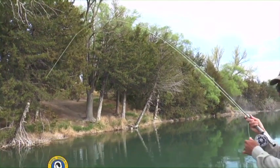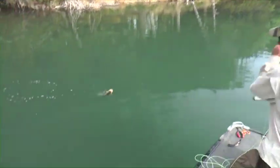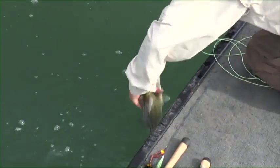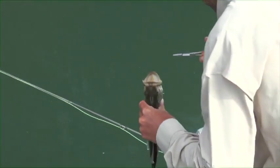What did I get this time? Looks like we got us another largemouth. And look at that, even a little largemouth like that puts a big old bend, and you start talking about a 6-weight fly rod. And that's actually not a bad little bass. And he swallowed that fly. Holy smokes, come here, fish. We're gonna have to do some surgery on you. Oh no, we won't, it's right there, piece of cake. Holy smokes, how cool is that?